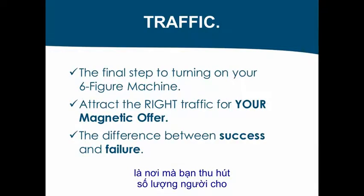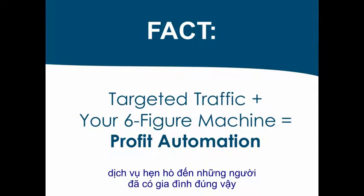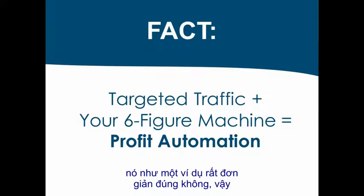All right, this is where you attract the right traffic for your magnetic offer, and it is, in fact, the difference between success and failure. This is what we call targeted traffic. The classic example being, you don't want to sell dating advice to married people, right? You don't want to target married people if your product is dating advice. That would be pretty dumb, okay? And you're going to annoy people, and you're going to go out of business. I'm just using that as a very simple example.